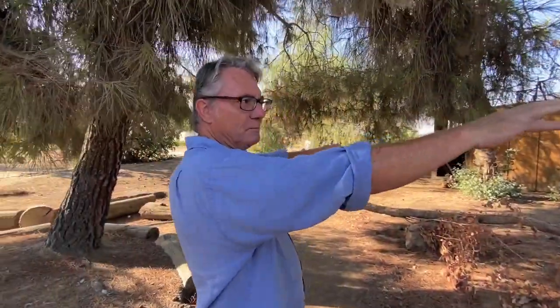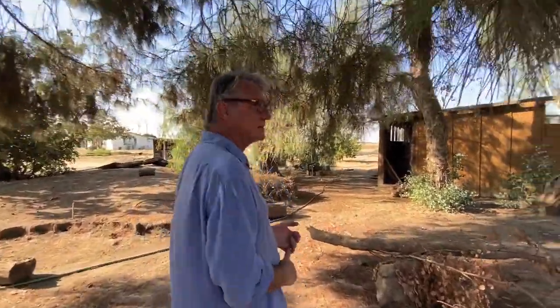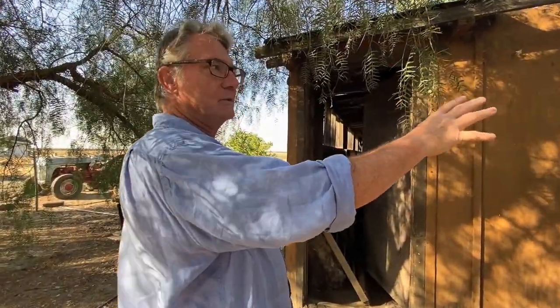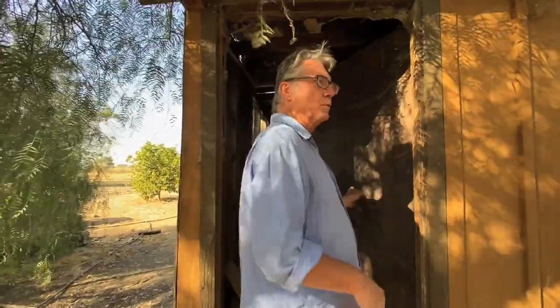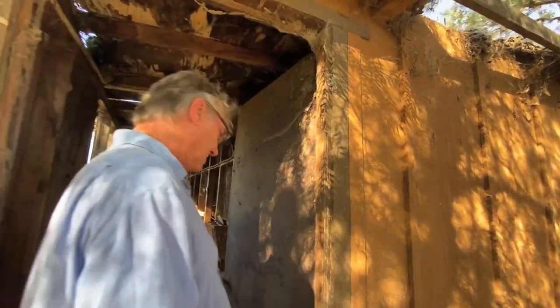This used to be all bird pens out here. And by birds, I mean parakeets, lovebirds, cockatiels, and finches. So this is 8,000 square feet of bird pens. There was another 12,000 square feet that I tore down last year. These buildings are unfortunately falling apart. And when I was a kid, my dad and I built all this stuff.